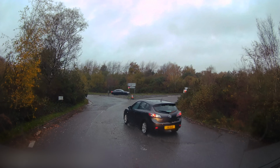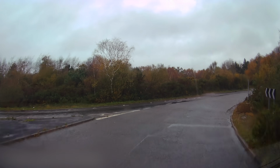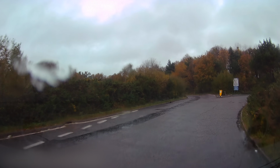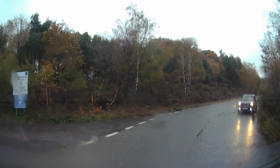I've had students on lessons try to turn right like this at roundabouts, but luckily enough they had me in the passenger seat. It was good to see that the driver of the Mini didn't get into too much trouble though. Take the exit.